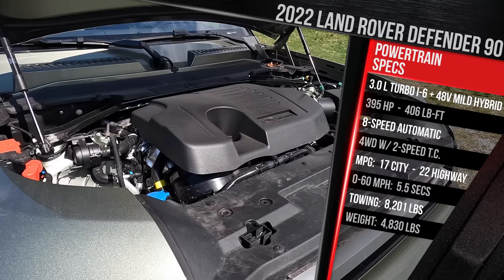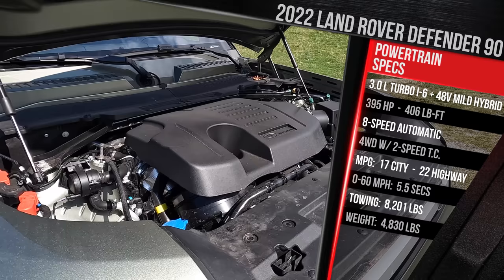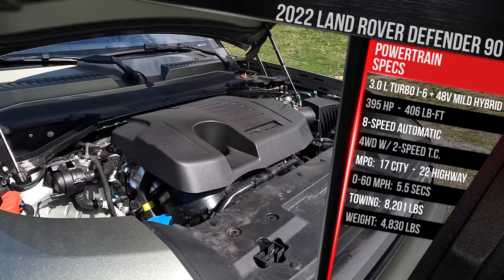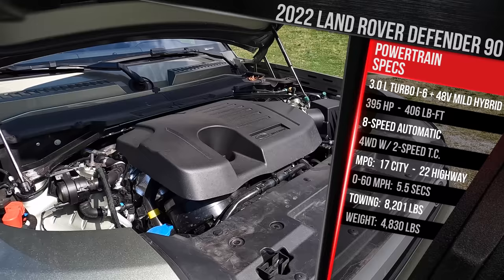Now, this is an SUV, and even though the 2-door is a lot smaller, it can still tow the same weight as the 4-door, around 8,201 pounds, so that's very impressive towing capacity. And fuel economy is rated at 17 in the city, 22 on the highway. That's not really amazing fuel economy, but it is better than most of the versions of the Bronco and the Wrangler, especially if you go for the Rubicon package or the Sasquatch package. Premium gas is going to be required, of course, for this straight six.